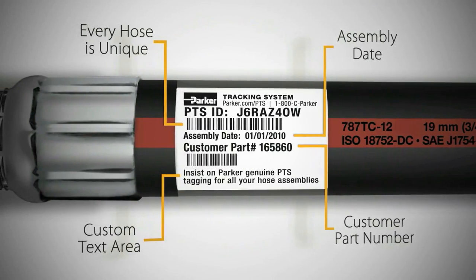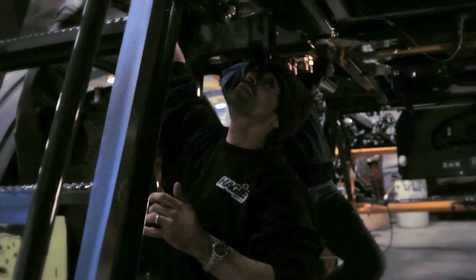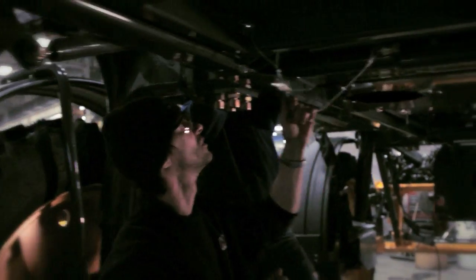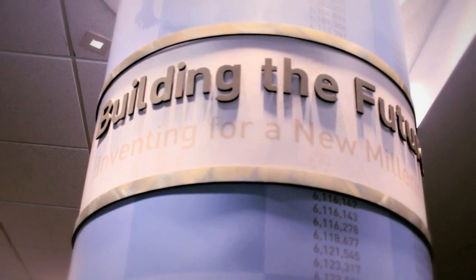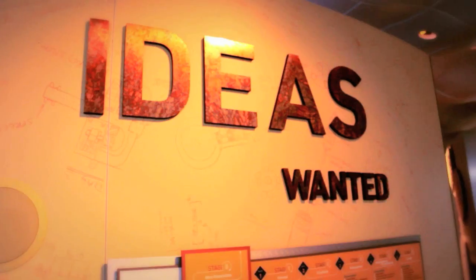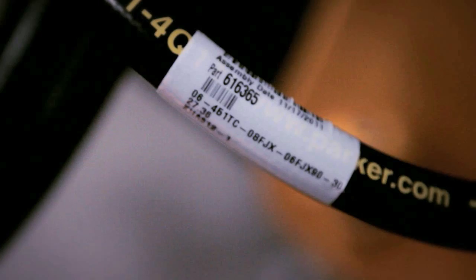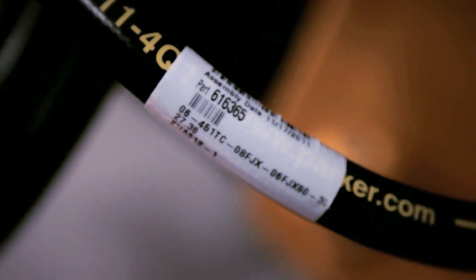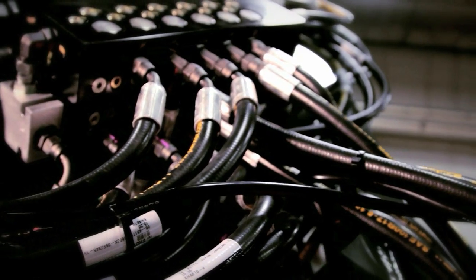Sometimes, simplicity is the greatest measure of innovation. The Parker tracking system has made tracking and replacing hose assembly products and other fluid power components a simple, easy process. Such game-changing innovation from Parker is the result of a constant commitment to creating measurable value for our customers. The Parker tracking system ensures that critical components are accounted for, documented, and can be replaced in less time, ensuring you productivity.